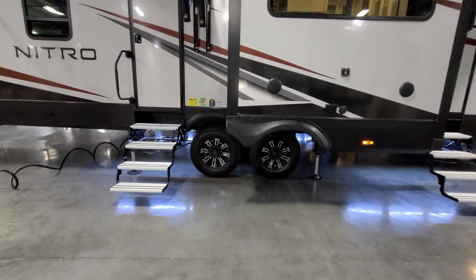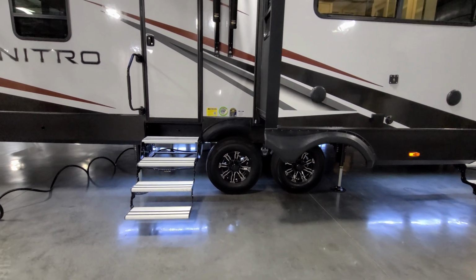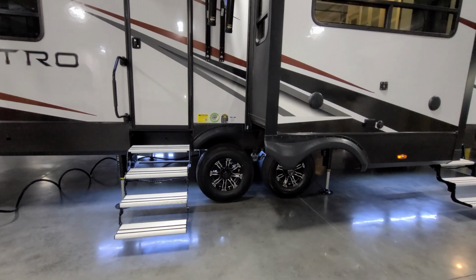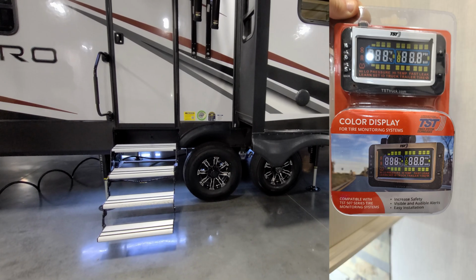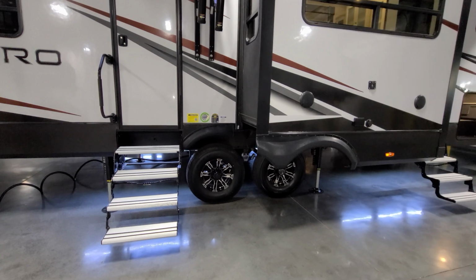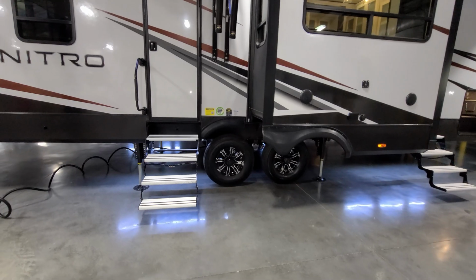This model is a dual axle unit. So you have 4-wheel electric drum brakes. It has the TST tire pressure monitoring system built in. Comes with a little screen that you can put in your truck, and this will shoot a signal and let you know what's going on. Also has the MoreRide CRE 3000 suspension upgrade there in the middle.